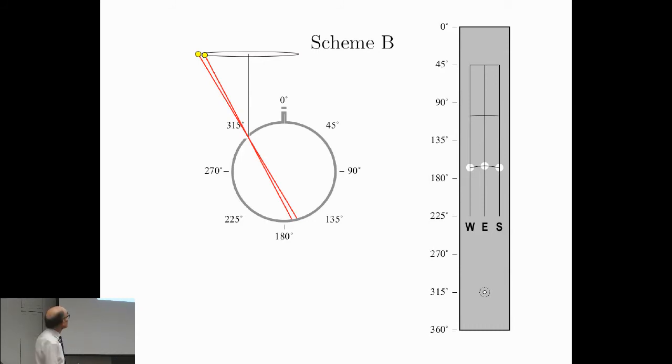Now, you've all seen constant altitude curves before. On a plane surface, they are hyperbolas. Well, this is an approximation to a hyperbola, pretty close approximation, but not exact. And so my constant altitude curve is this little curve here.